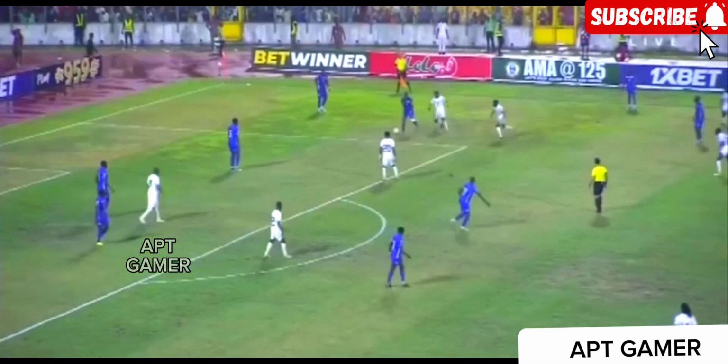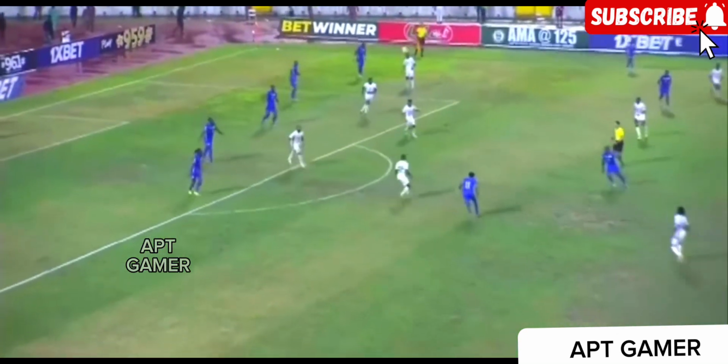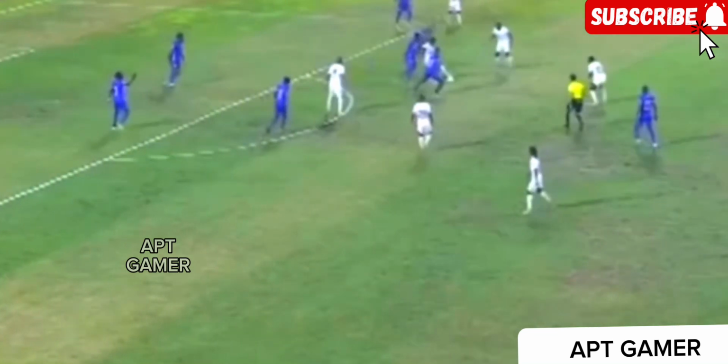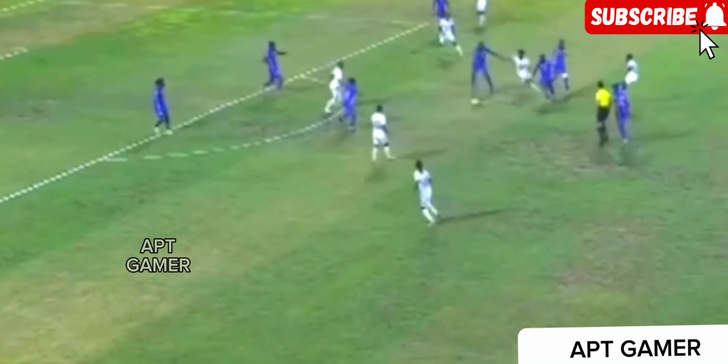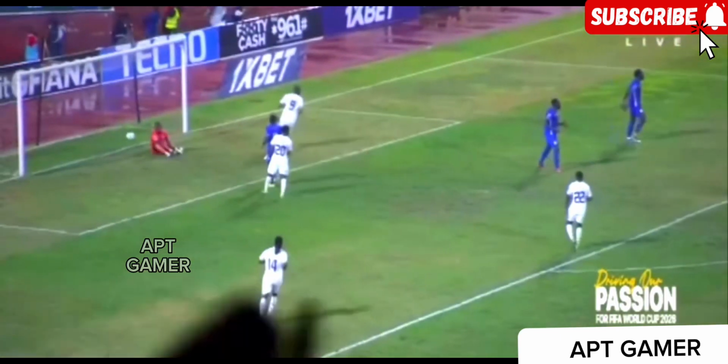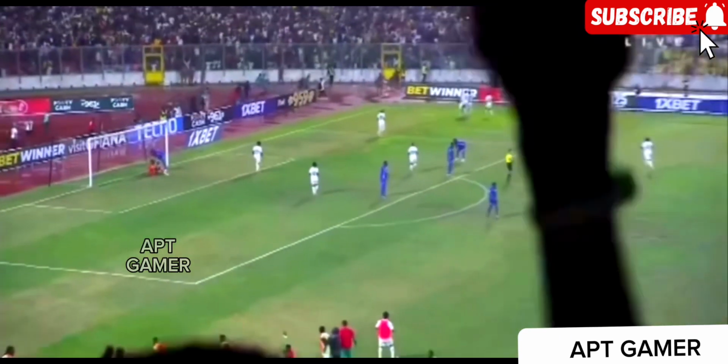Gideon Kondogbia. A mishap of a pass. It falls into the path of the Ghanaians. Kudus with a strike, and then goal, deflected again. Two goals in just the space of a couple of minutes. The scenes at Kawayara.